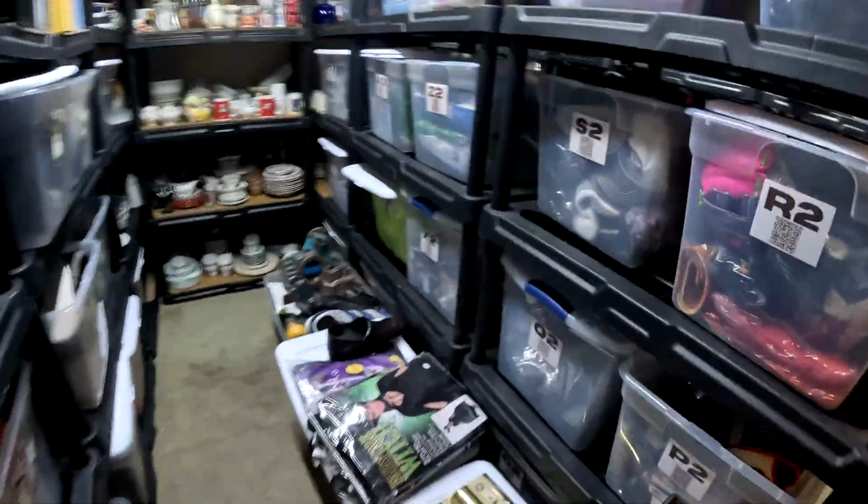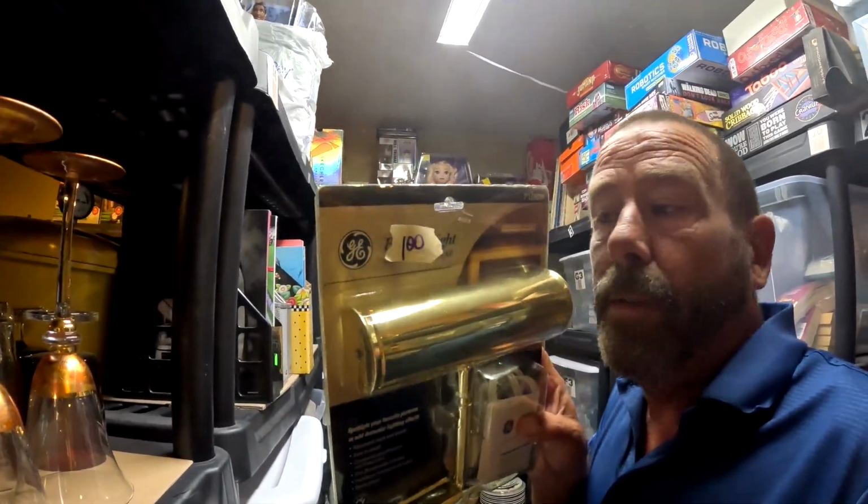Today we got 5 orders going out for $242. First thing we have going out, this is a GE Picture Light 7-inch brass finish. I'll just put 5-foot corded outlet plug, and it was model 15928. It was brand new. This guy right here. As you see, that's what I paid at the thrift store for it, so I'm into this for $1.